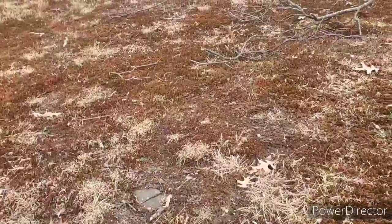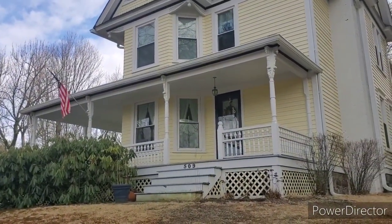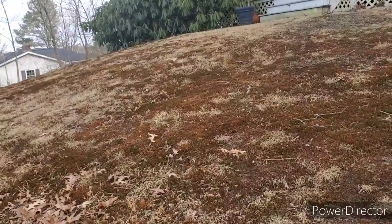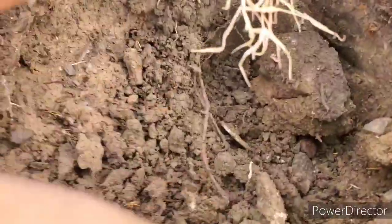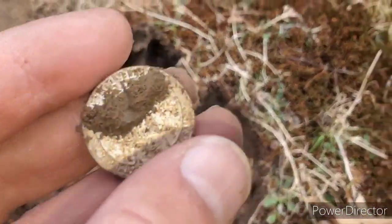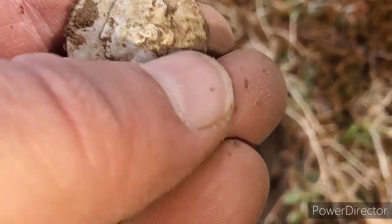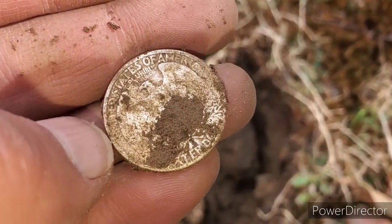All right, guys, got on another place today. Chris and I, this is an 1890s house, and Chris just got a Washington up on the hill here and a couple of wheats, and I got a wheat or two in the front over here, but had my first good signal that was screaming at me. I knew it was going to be silver, and I ended up with a Washington quarter myself. Let's see, it's gonna have a date of 1941.